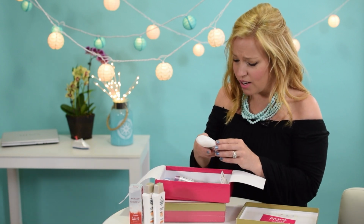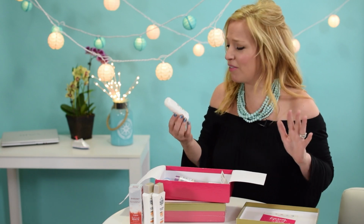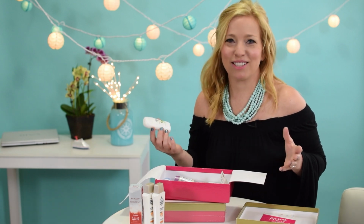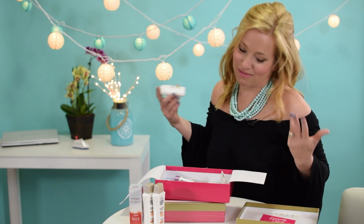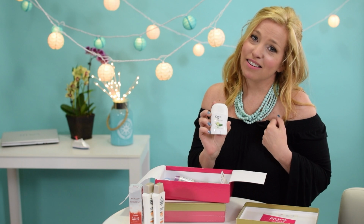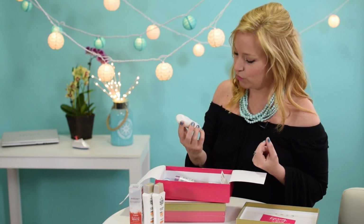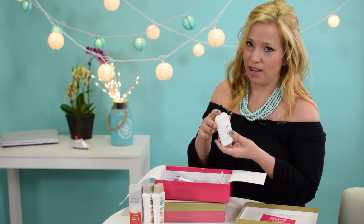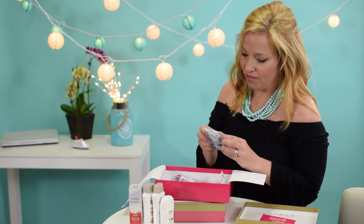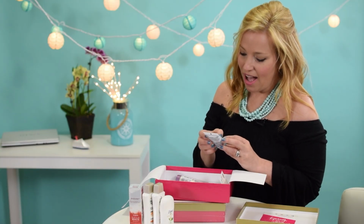Ooh, a deodorant, yay, and it's Dove, my favorite flavor. My favorite brand, not my favorite flavor. It all comes back to food, you guys. Last week I was, you know, showering with food, and now it's deodorant. But it is coconut scented, so that's nice. It's very, very tiny. I can tell by the weight of this, this is less than a week's worth of deodorant, but that's okay. All right, now we have a Biore baking soda acne scrub.